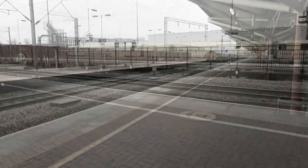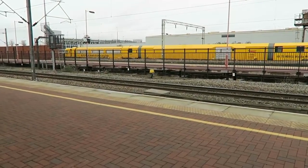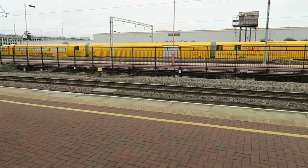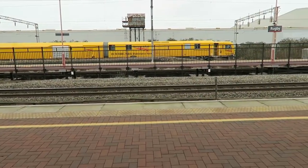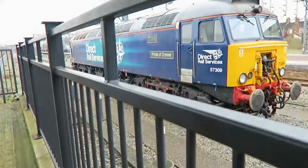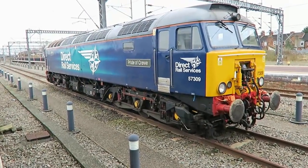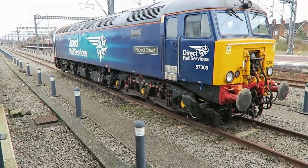Now, here's a special treat for you. There's a mobile maintenance train. How about that? You should be so lucky. And right behind me is the Pride of Crewe. There you are, 57309. And I'll tell you what, it must be 10 degrees warmer here than what it is at Nuneaton.